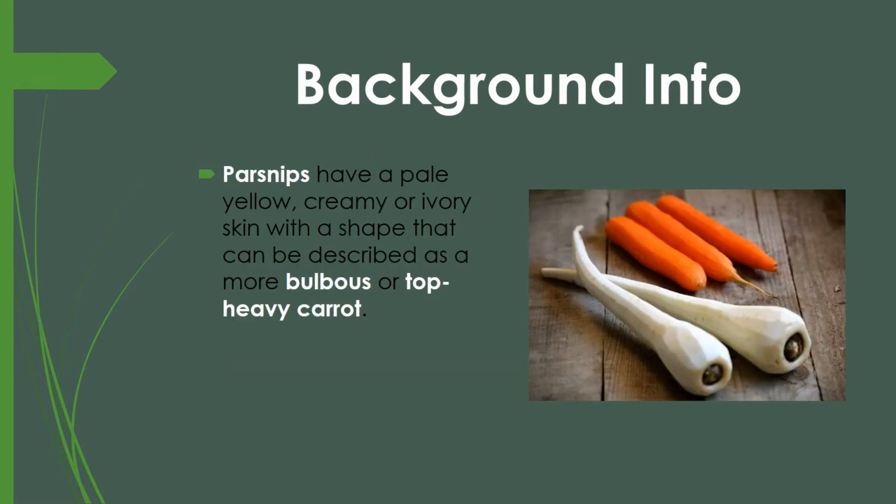All right, more background information. Parsnips have a pale yellow, creamy, or ivory skin with a shape that can be described as a more bulbous or top heavy carrot. So once again, if we're looking to see the differences in appearance, here we have it, guys. Parsnips are white, they're a little longer, and the top is a little more bulbous, or we can say round, or we can just use a very basic word and just say bigger. All right, so there we have it. More background information about parsnips.